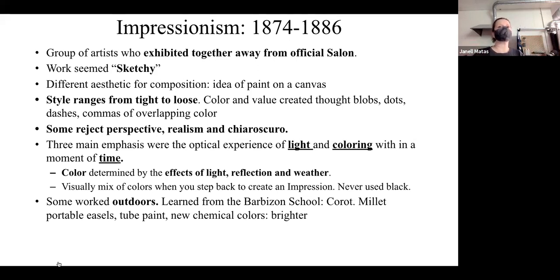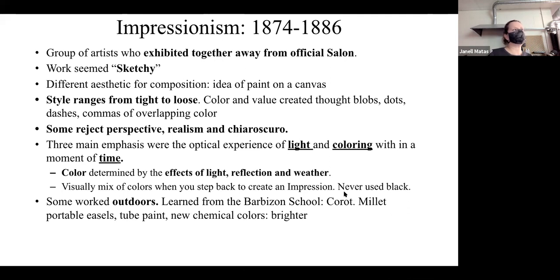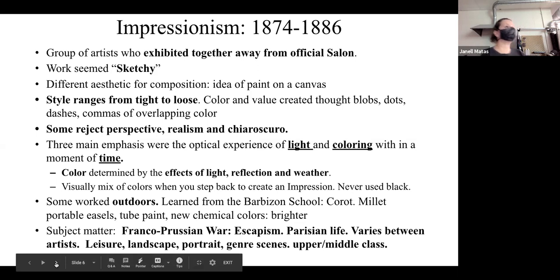Also, these artists started to work outside the traditional studio. Tube paint, paint placed in metal tubes, was invented during this time. And so you were able to go outside the studio. You didn't have to laboriously mix your own paints necessarily. So people were working outdoors. And this actually happened a generation earlier with the realists, the Barbizon school. People like Corot and Millet were working outside the studio, right? And then subject matter varied highly based on the artist.